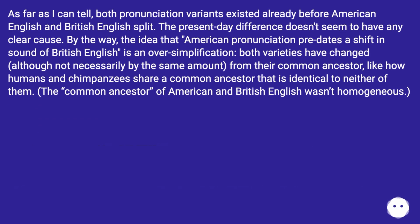As far as I can tell, both pronunciation variants existed already before American English and British English split. The present-day difference doesn't seem to have any clear cause. By the way, the idea that American pronunciation predates a shift in sound of British English is an oversimplification. Both varieties have changed, although not necessarily by the same amount, from their common ancestor, like how humans and chimpanzees share a common ancestor that is identical to neither of them. The common ancestor of American and British English wasn't homogeneous.